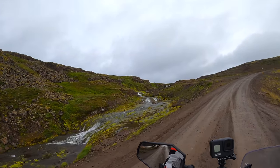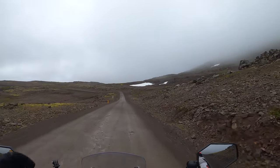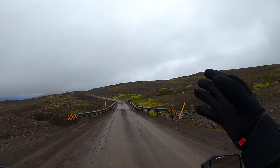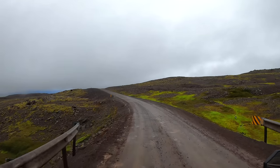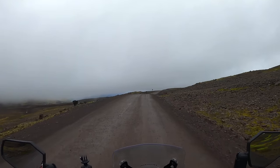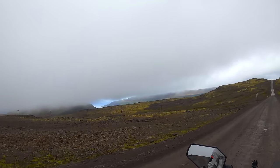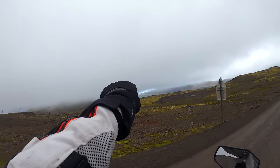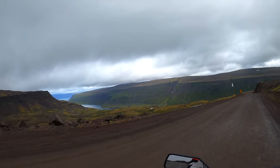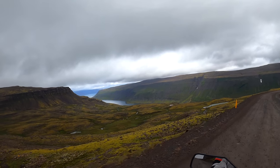Look at this beautiful. Look at all that snow. Those colors, green, are just amazing. Wow, you see that there? Oh, amazing. I can look just underneath the cloud there and I see the sea. Look at this, spectacular.